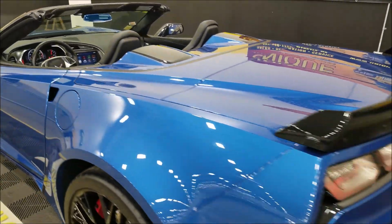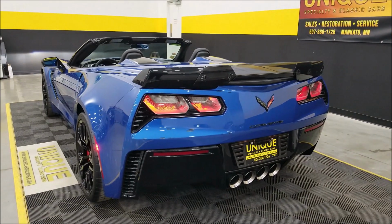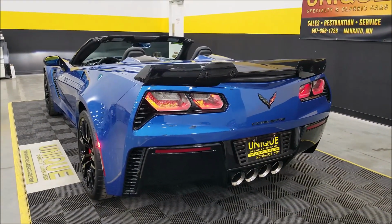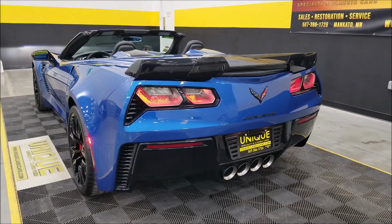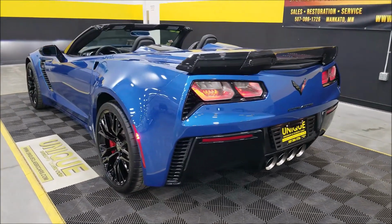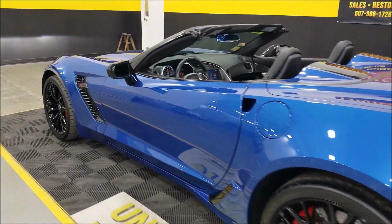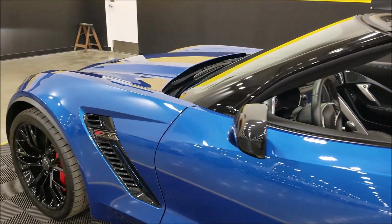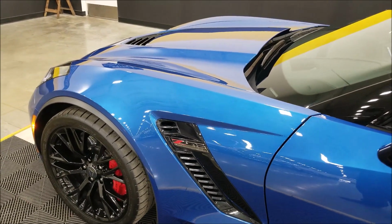Slip around to the back. Again, does have the active exhaust system on it. It's not going to be crazy unless you get on it under throttle and you want it to make some noise. Other than that, nice sounding, mild-mannered Corvette until the time comes. All right, I'm going to go ahead and pause this a second. I want to put up the roof so we can check out that convertible top, and I'm going to pop the hood on this too so we can check out that engine bay.